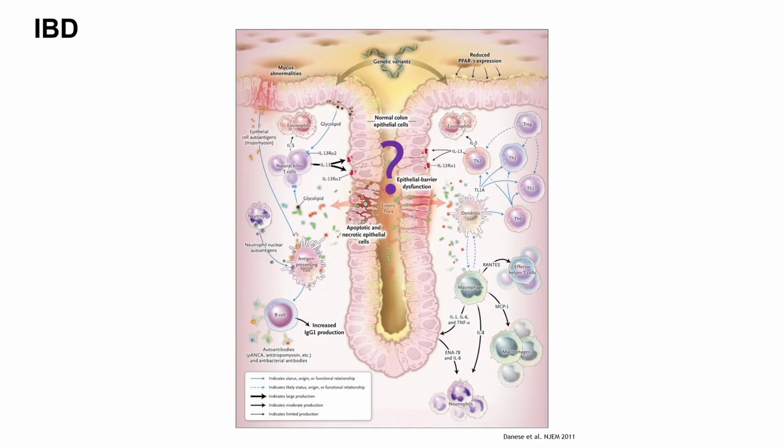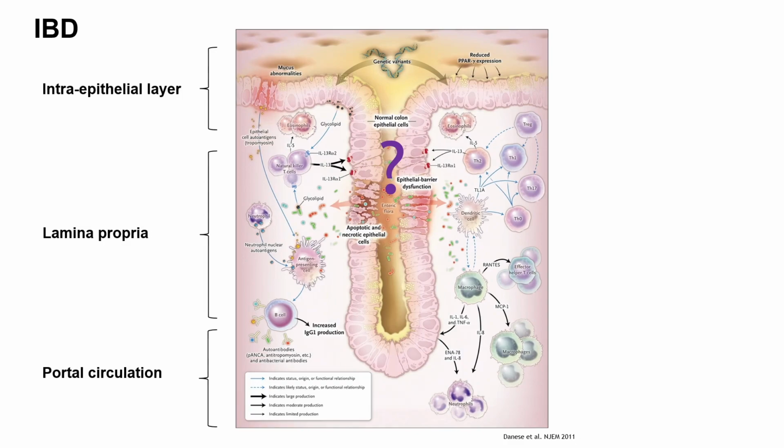If you take a look a little bit at the mucosa of the large intestine in IBD or in healthy conditions, it's very important to understand that the large intestine is composed of the epithelial layer, which houses its own immune cells, intraepithelial lymphocytes, and so forth.